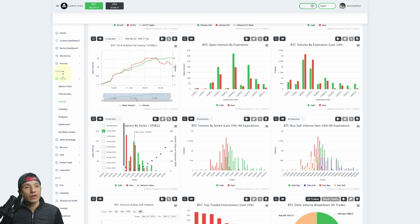Again, this one is levitas.ch. You want to go to Deribit, activities, and go down to this section where it says open interest by strike. Here we have the 12th, and max pain looks to be 44. That's possible. I don't think so though. It might move that way. More than likely it'll move down. Here's the 13th, 43.